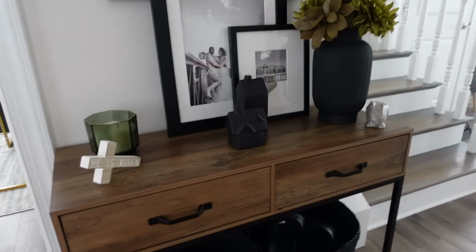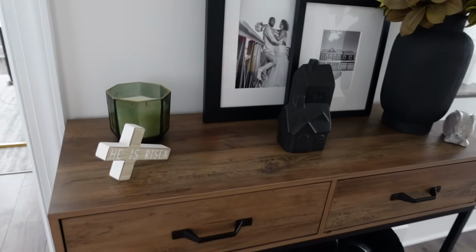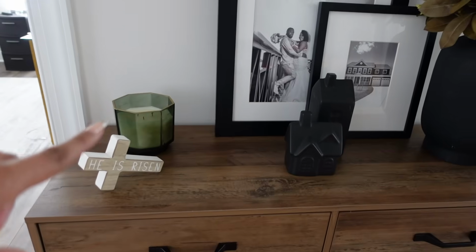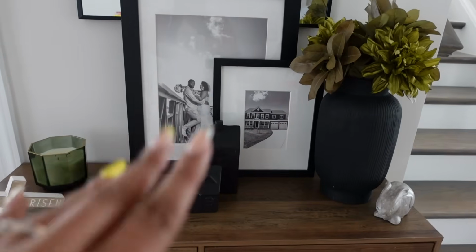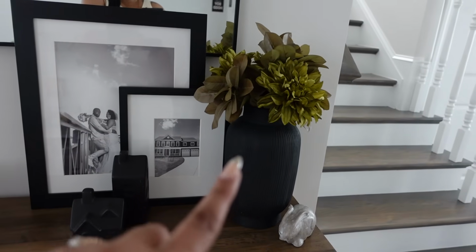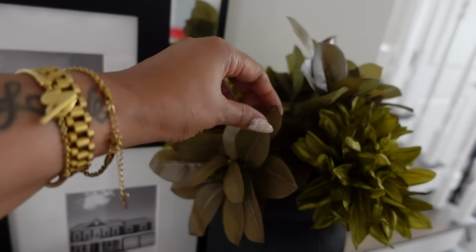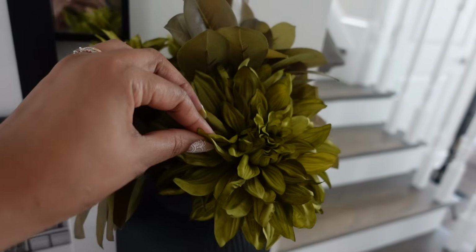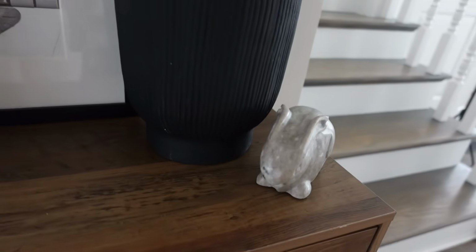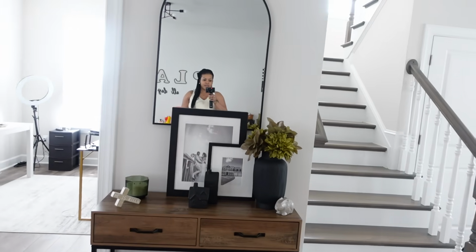But either way, I'm just in love with the minimal and simple decor here at the entryway table. I added this He is Risen cross for Easter when it comes. I already had this green candle here from Christmas, and the photos and the houses here stay here year round. I did switch out the greenery, or the stems, here in this vase. I already had these green stems right here, but these were different ones that I purchased, and they are a brighter green, so I wanted to bring out more green within the home. I also have had this bunny rabbit since last year. And here is the entryway table.